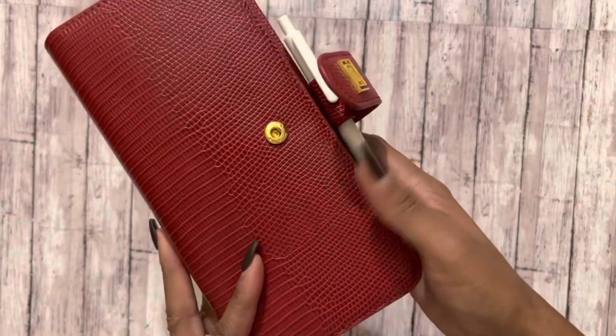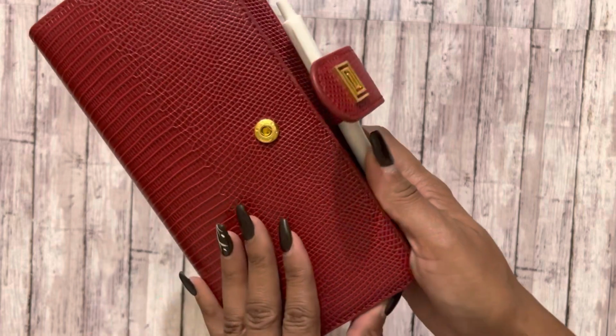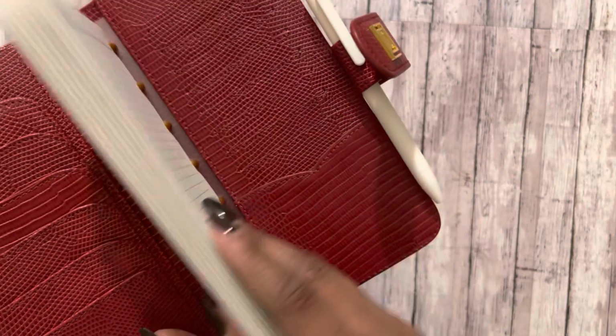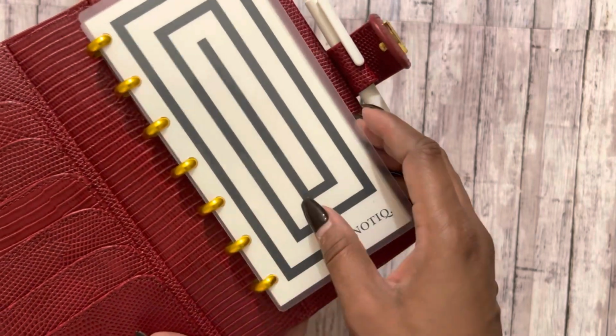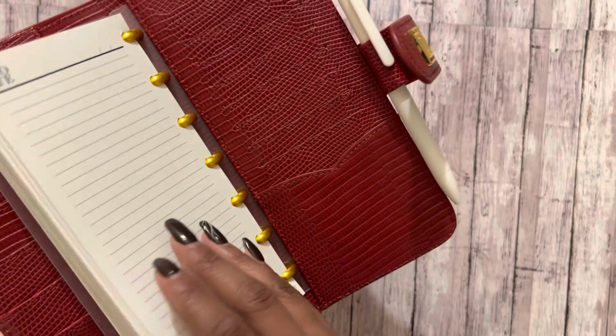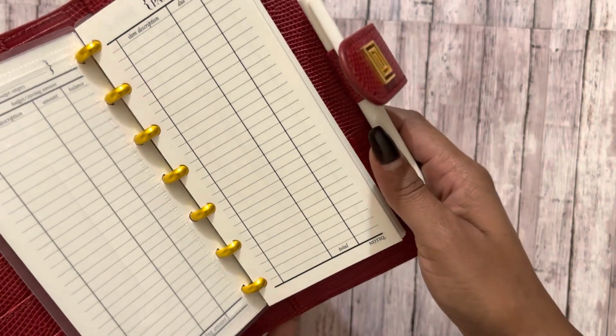And again, this is a Rogue Lizard Agenda Slim Wallet cover. And then this was the Disbound Budget notebook that comes with Notiq, or that you can purchase at Notiq. So I'll be tagging all the items, the cash envelopes, the inserts in there as well.